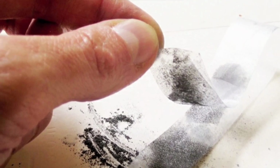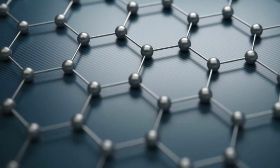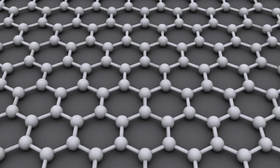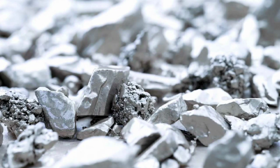If you stick a piece of Scotch tape to an already clean surface of graphite, you can extract a layer of carbon which is just one atom thick. This substance, which they named graphene, is arranged like a chicken wire chain link fence of carbon atoms, and this gives it unusual properties. Not only is it 200 times stronger than steel, it is transparent and has an electrical conductivity better than silver.